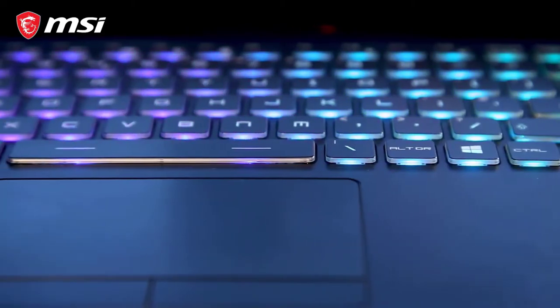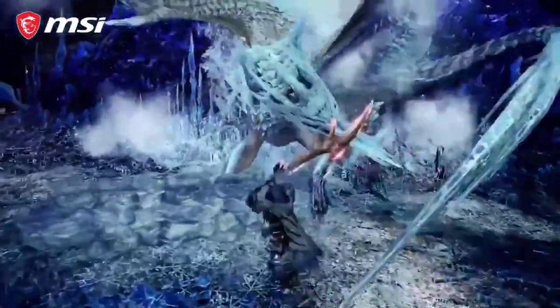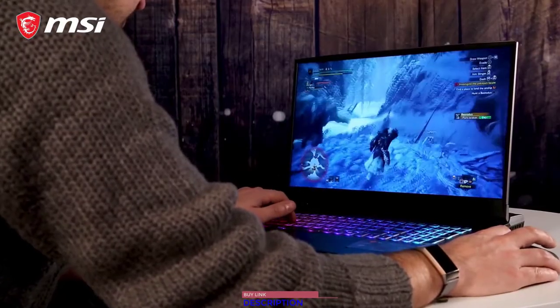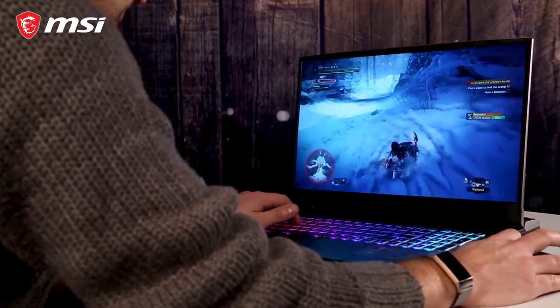However you choose to unleash the GT76 Titan's power, buy it now and you'll get a free copy of Monster Hunter World and the new Iceborne expansion. And just in case you can't drop 5K on a new gaming machine right now, you can check out MSI's other gaming laptops like the GE65 and GS75, both of which are available right now.